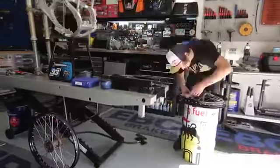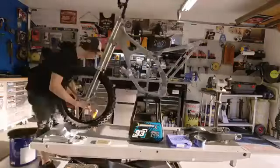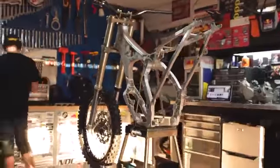This process isn't actually all that hard. The nice thing about it being a dirt bike and not a street bike, and a two-stroke and not a four-stroke, is it's so incredibly easy to tear it apart and put it back together.